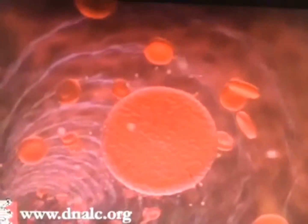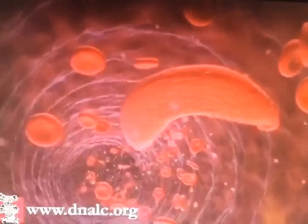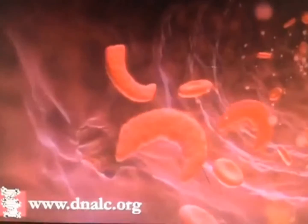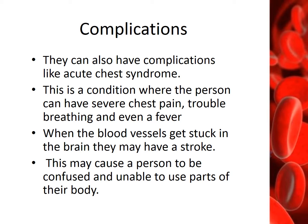This is called a sickle cell crisis. No one can predict when this will happen. The pain from a sickle cell crisis can last for a very short time. They can also have complications like acute chest syndrome. This is a condition where the person can have severe chest pain, trouble breathing, and even a fever. When the blood vessels get stuck in the brain, they may have a stroke. This may cause a person to be confused and unable to use parts of their body.